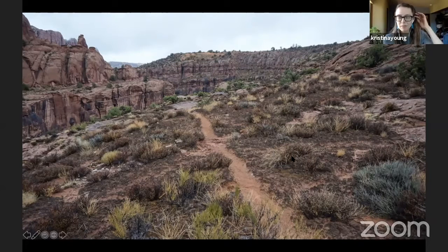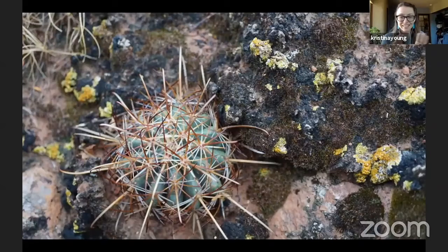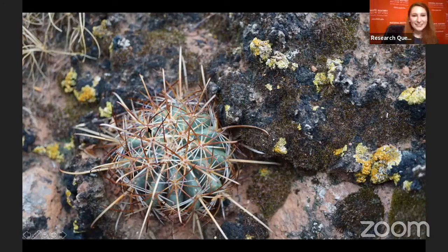And you can see from above, maybe beautiful is not the right word when you're looking at it from this high. But when you get down in there, it is just the coolest. Right next to where I took that picture, I just turned to my side and got down, and here's a cactus, and here is all this biocrust all around it.